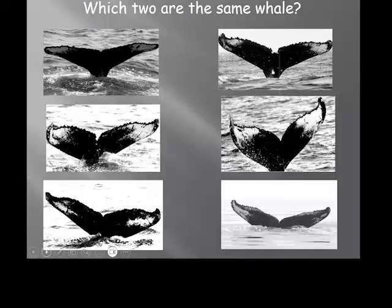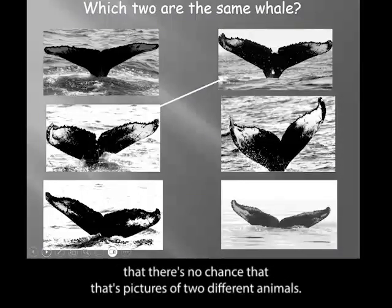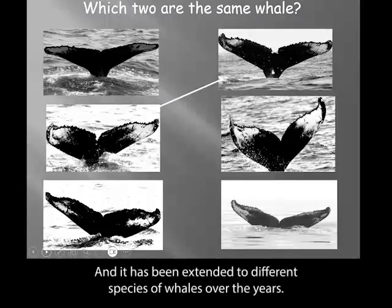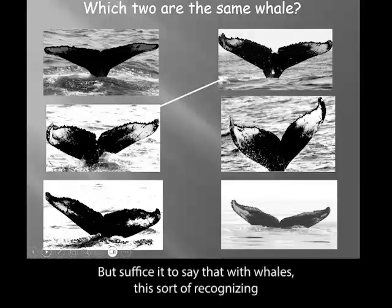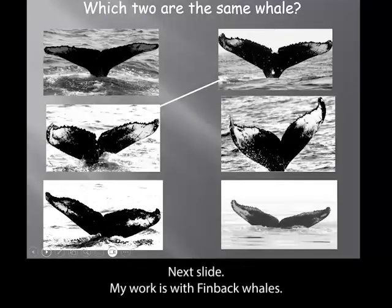Next slide on. I hope everybody got that. Just put on these little dots right here, and these little hack marks here, and numerous other minutiae that if you were to look at that, you would convince yourself that there's no chance that that's pictures of two different animals. Okay, with that, you understand how photo ID works. And it has been extended to different species of whales over the years, sometimes looking at different parts of the bodies or different types of marking. But suffice it to say that with whales, this sort of recognizing of individuals based on pictures happened right here in the state.